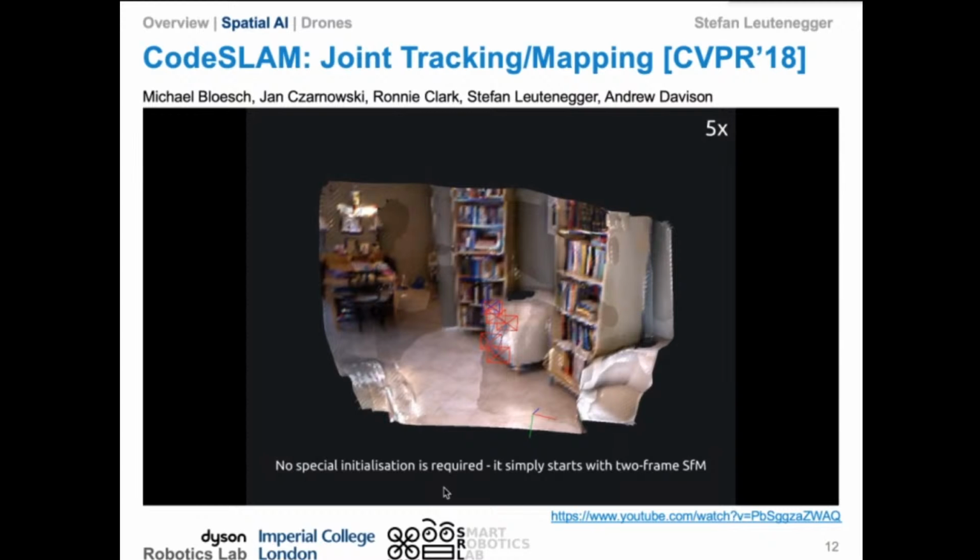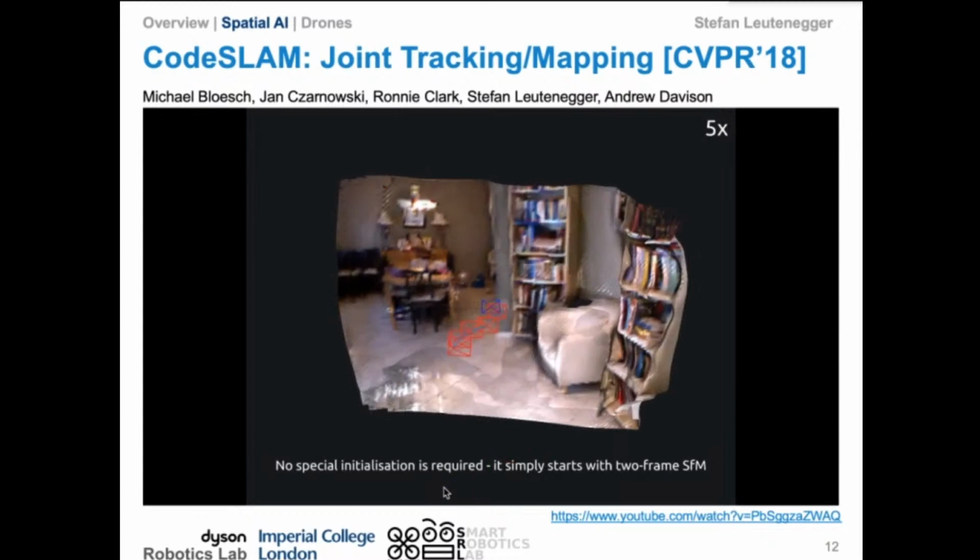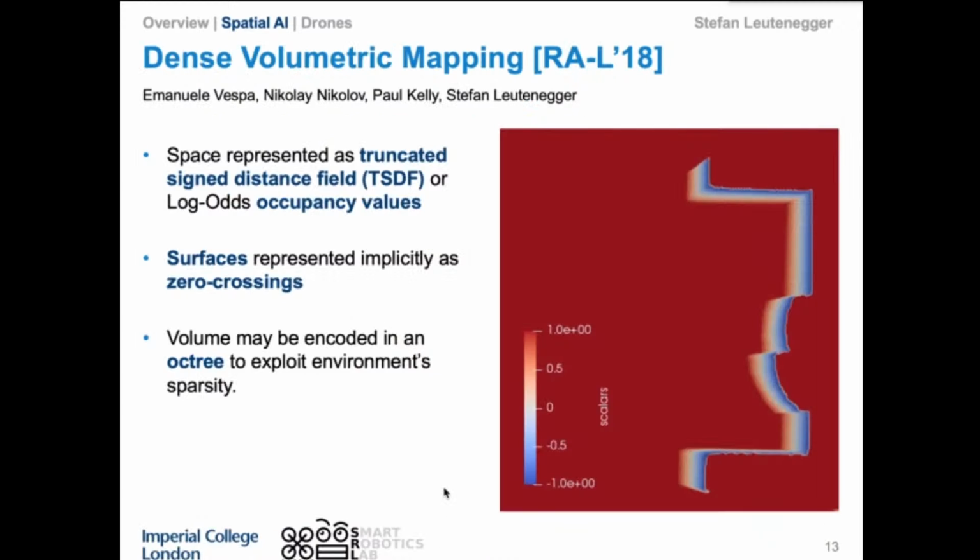Okay, so that was one way of bringing learning into SLAM. I want to just briefly now talk about some more recent work as well that we've done, which is yet using a different representation of the environment. There's always this question of what is the right representation of the environment if you want to do robotics. And at the moment, at least, I actually think that some form of volumetric representation is really quite useful. So we have been working quite a lot recently with such volumetric representations.